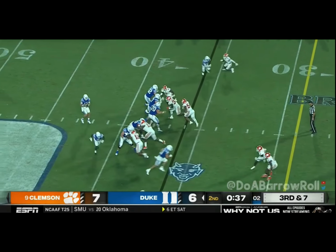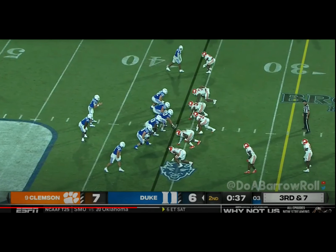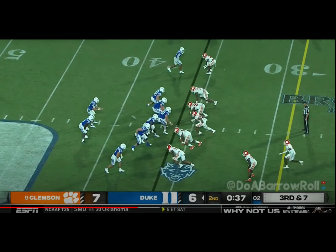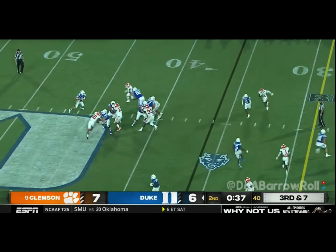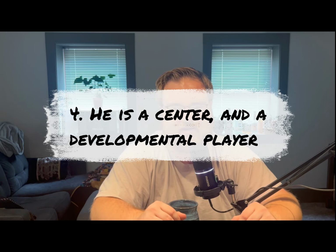But if he can stay between defensive linemen and the quarterback, I think he will have a spot on the roster. He is not a guy that I think the Packers are expecting to be a starting guard anytime soon or a starting center. But if he can stay in front of defensive linemen, he's got a chance. So, like I said at the top, Jacob Monk, in my opinion, is a center. He is a developmental prospect at center.